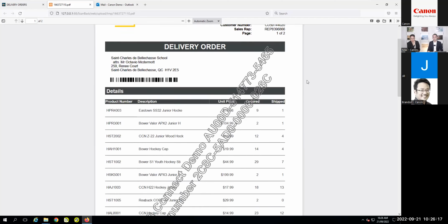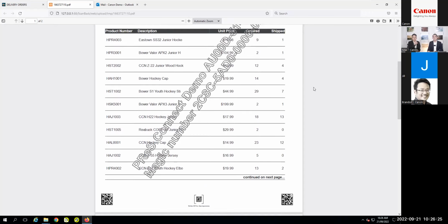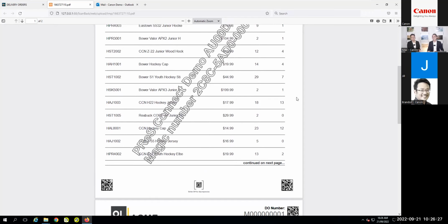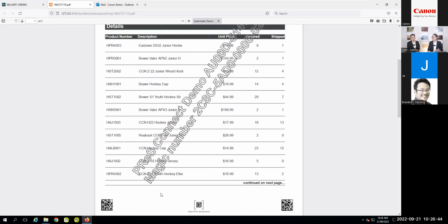Yep. Brandon, just a quick question. Did you notice something that is different in this DO? I see a few QR codes on the top and the bottom, left and right, and one even in the middle. Yes, correct. You have quite sharp eyes. The main purpose of creating a few QR codes within this DO is not that we are kiasu. Do you know what is the rationale behind this, that we have created so many QR codes? I have no idea. I thought it was just something that you did on purpose.